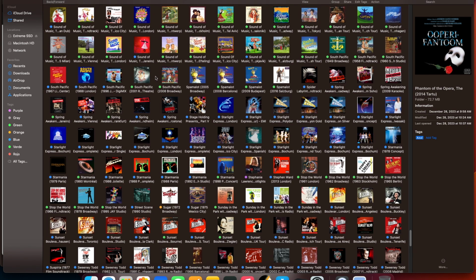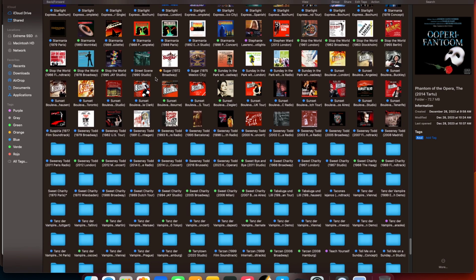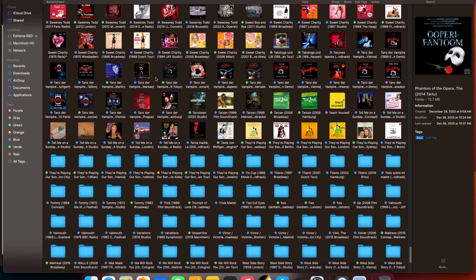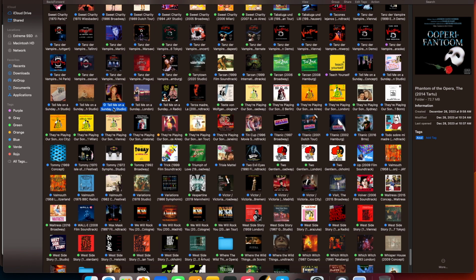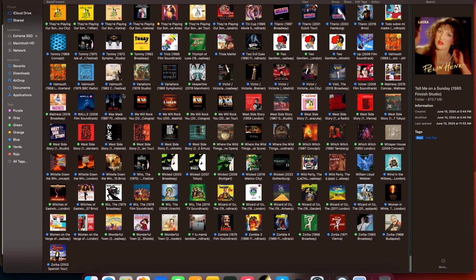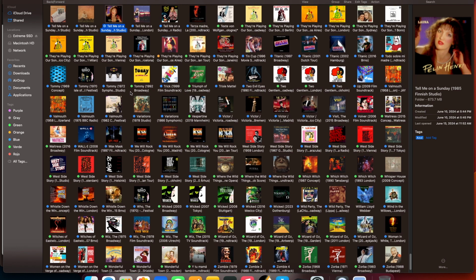So yeah, I'm just scanning through here. If anybody wants to hit the pause button and look and see what's in the collection, what I have as far as being able to listen to, everybody's favorite Tell Me on a Sunday from Finland here. If there's anything that anybody wants to listen to, I've got everything from Three Musketeers all the way down to Zorba. So that is my disk drive right there.